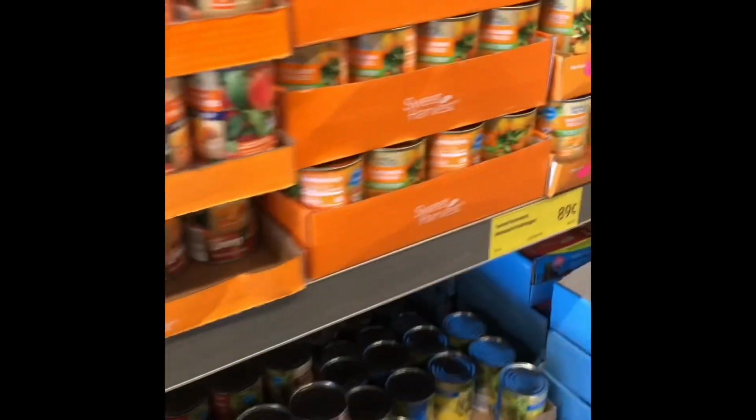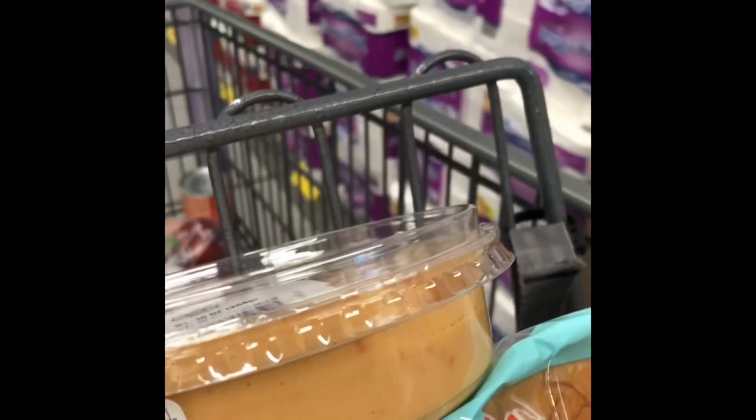I needed carrots, so that's actually the only thing I bought today as far as canned food, and I bought some soups. They have chips. They have chips in individual bags. They have a Velveeta copycat that is just as good as Velveeta, $3.49 for 2 pounds. You can't beat that. That's half of what you're going to pay for Velveeta.